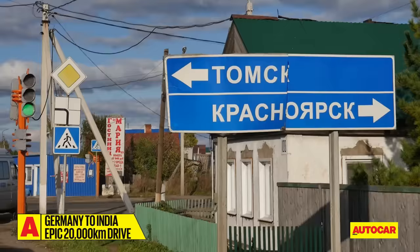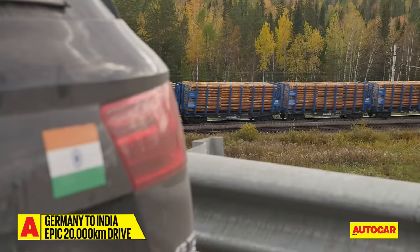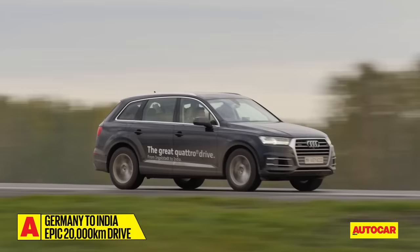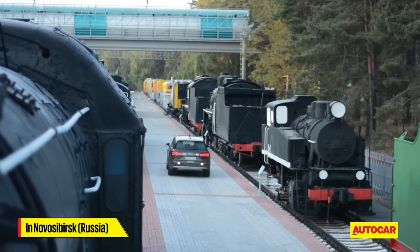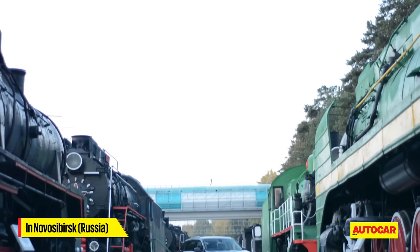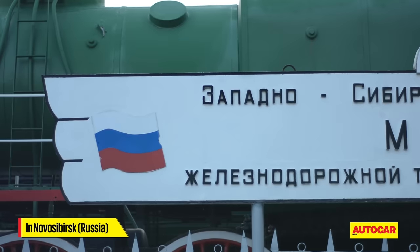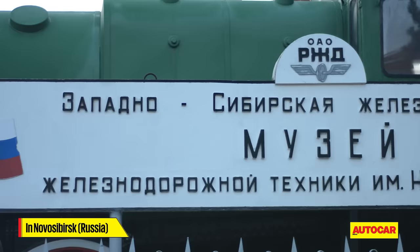Besides the vastness, we were also getting glimpses of the other Russian wonder, the Trans-Siberian Railway. There are two great ways to see the vastness that is Russia. One is to do the journey by road, and the other is to do the journey by rail. We are already on the road journey, so I'll tell you a bit about how to do it by rail. Of course, the best way is to be on the Trans-Siberian rail route.